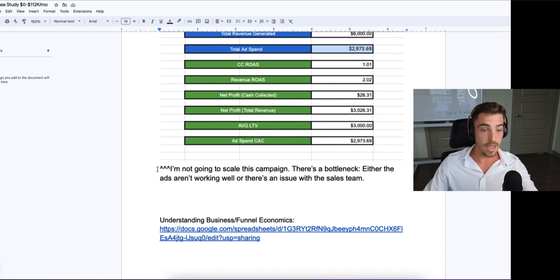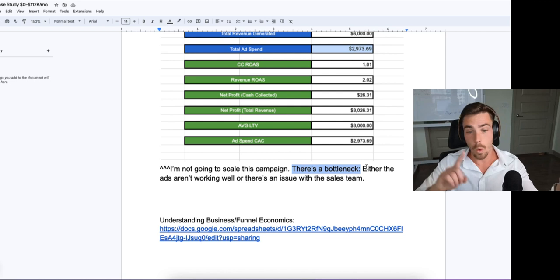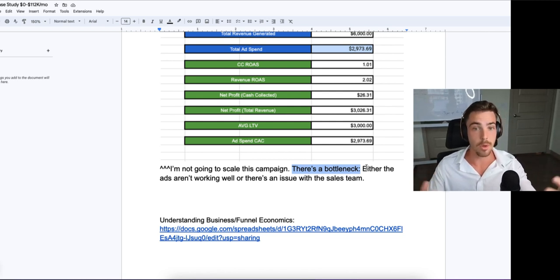So in this specific example of this campaign, as a marketer, what am I going to do? I'm not going to scale that campaign and spend more on it, because there's clearly a bottleneck. That customer acquisition cost should be somewhere around $500 to $1,500, at most up to $2,000, and that's even kind of high. So either the ads aren't working well enough, or there's an issue with the sales team. Maybe the sales team is having trouble closing deals, or maybe they have a low show up rate, like people aren't showing up to the sales calls. In this specific case, the problem was with the sales team, not the actual ad campaign.